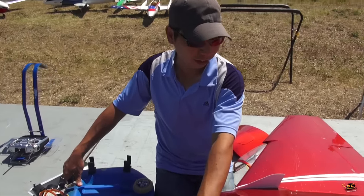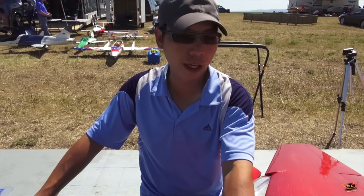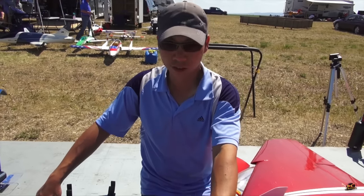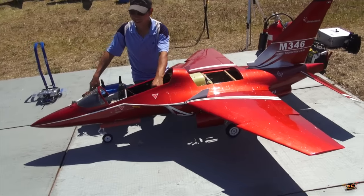Con, every time you take this airplane in the air, apart from what you tell other people, how much does it really cost for a beautiful plane like this? This one with everything is about 12,000. 12,000. Amazing. Con? Thank you, Bob.